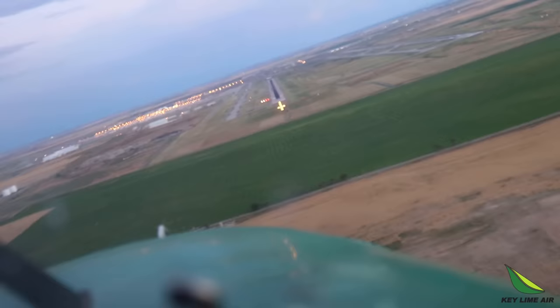Welcome to Denver. Cleared to land 16 left, Denver International Airport.